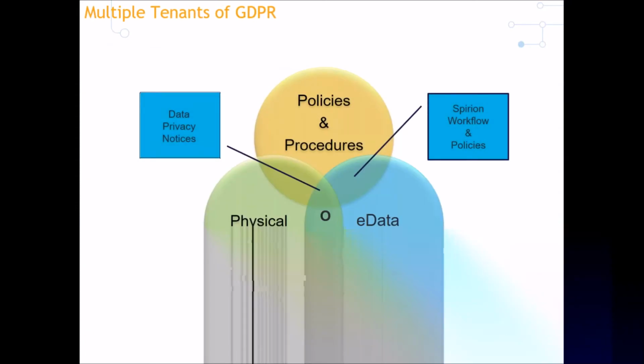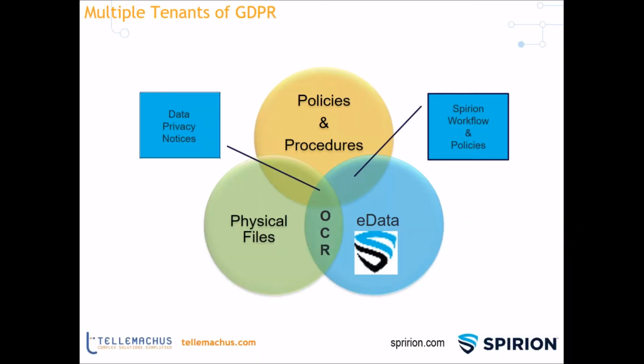So as I said at the start, again, one of the keys of your GDPR compliance will be defining your policies and your procedures, your good data governance. Those help drive your data privacy notices. But GDPR compliance is not just about electronic data. You also will have to do a full audit of the physical files that you have in your filing cabinet or microfiches. That data, if it is scanned and is available electronically after an OCR, can be processed by Experian.